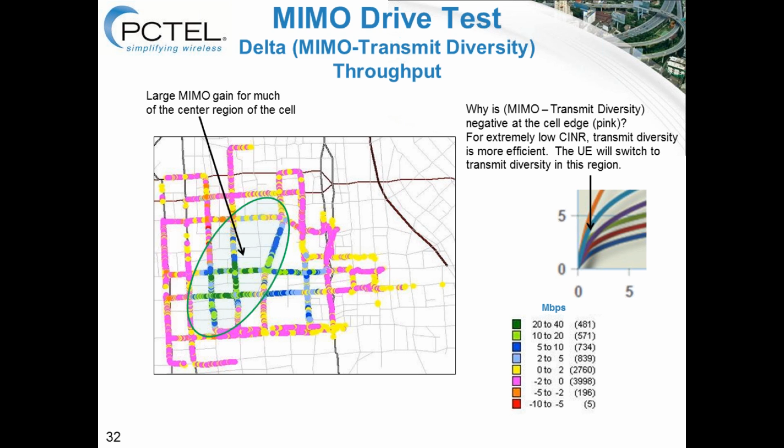Now, one thing you may notice here is that if you get outside the best server area, you're in the pink region. You see a lot of pink there, which is actually negative gain, anywhere from minus 2 to 0 megabits per second. The reason for that is because you have very low CINR. Your transmit diversity can actually be a little more efficient than MIMO. However, you really don't need to worry about this because the UE would have already locked on to the best transmission mode and to another server.